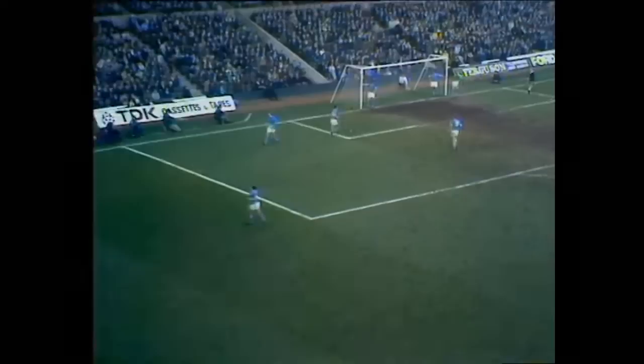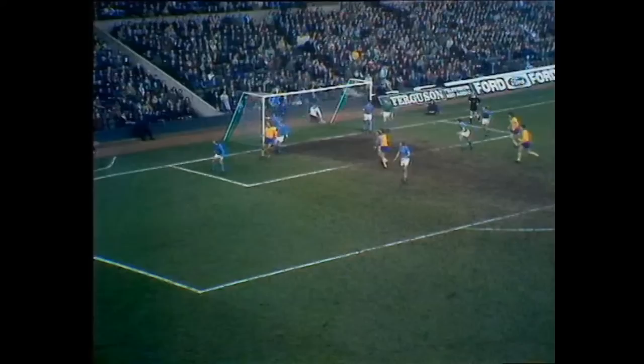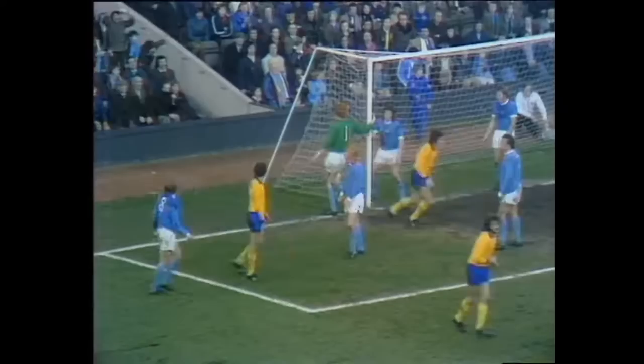Evidence that they've built up pressure, but they haven't really been able to turn it into clear-cut concrete chances. That was very nearly an own goal, in fact it was, I think, by Horsfield.